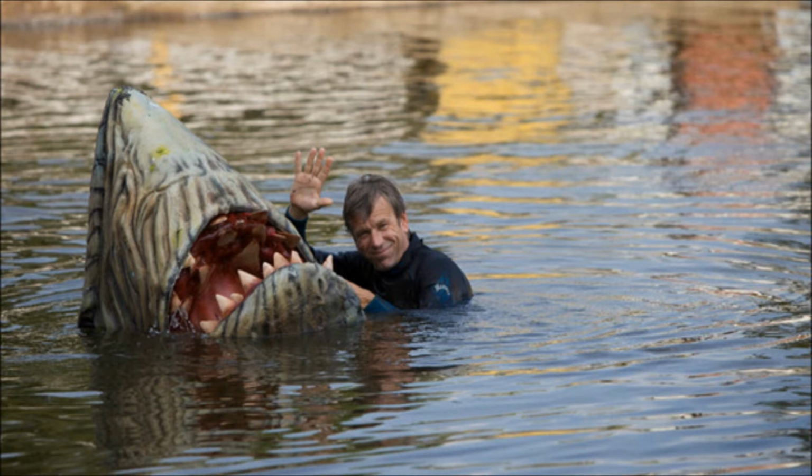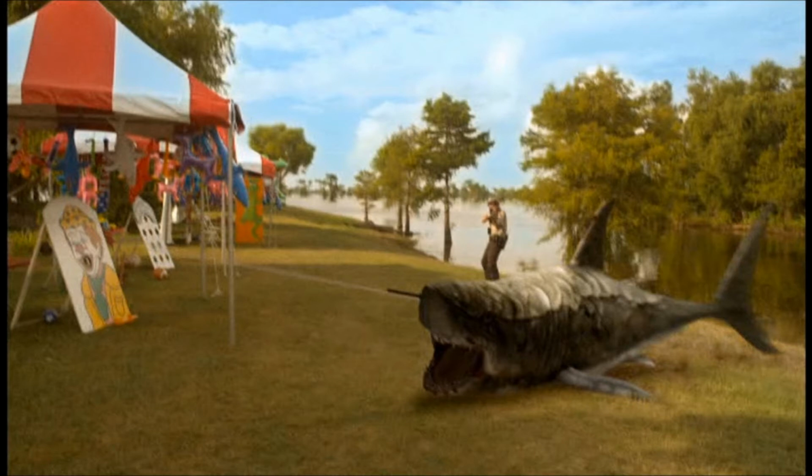Well, anyway, the most important is that the shark is not some bad CGI, so it's a practical look I'll definitely prefer. There's also a CGI gator at some point in the film, which is here, I guess, to deceive us and think that the shark is going to attack the deputy.